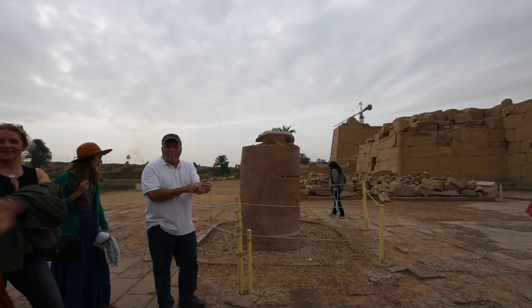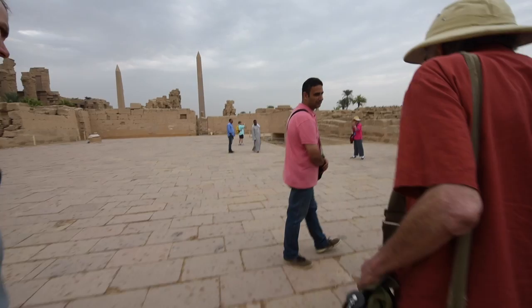Okay, let's go over here. Going this way. This is a big demonstration. One of the guides showed me this. I never would have noticed it for myself.